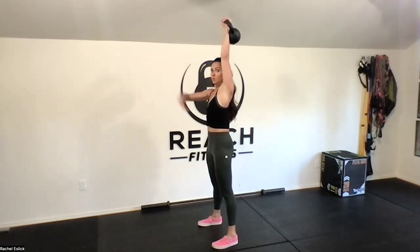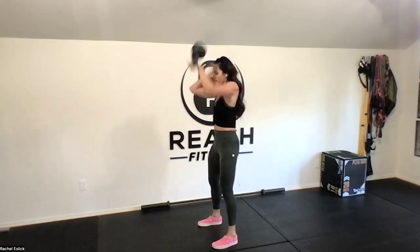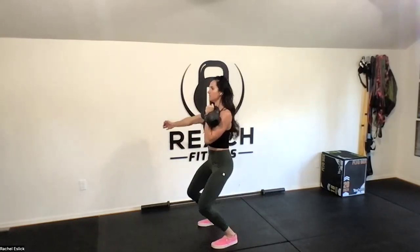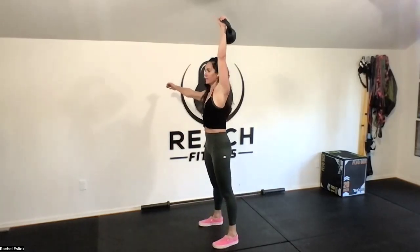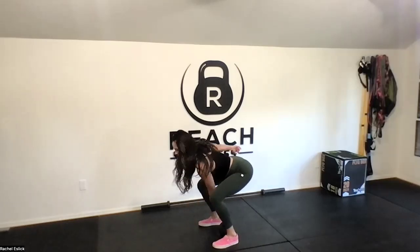We want to keep the kettlebell close to our body as we flip it over, bring it in to catch it at our hip and place it down. So, it looks like this. Again, keep it close to your body. The opposite of what I'm talking about is this. See how my arm was straight the whole time?